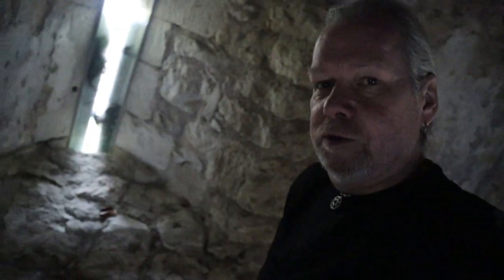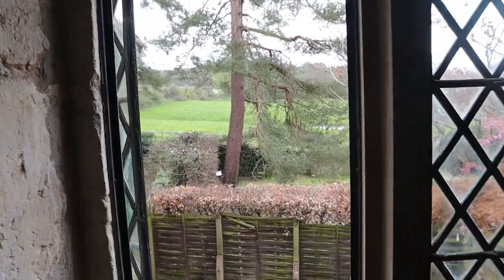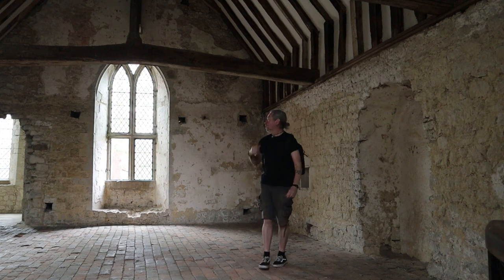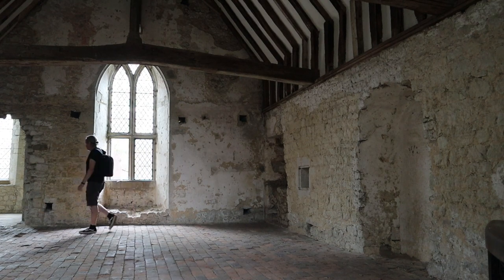Drop down here, as you can see. God, it's so well preserved. So this is the main solar area, where the families would have lived over the years, with their servants as well. Underneath you've got the undercroft, where all the goods were kept, but all valuables would be kept up here in locked cases. And here's the chapel, a little chapel, which is really nice, with a little piscina.